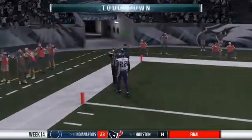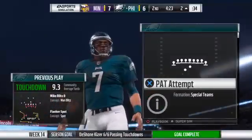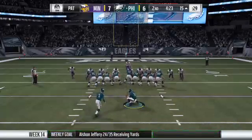And he is into the end zone. Touchdown, Philadelphia. Alshon Jeffery, his 4th touchdown on the year. And the Eagles are within an extra point of tying this thing up.